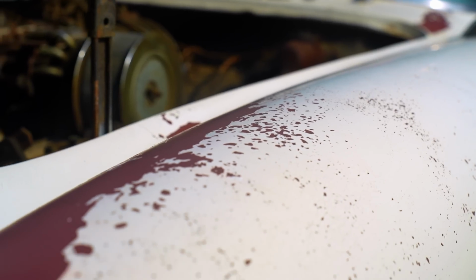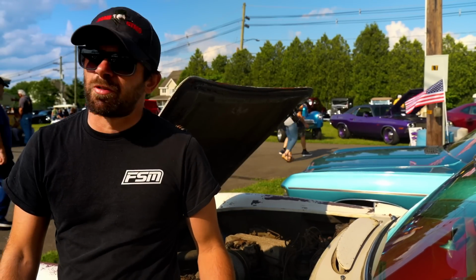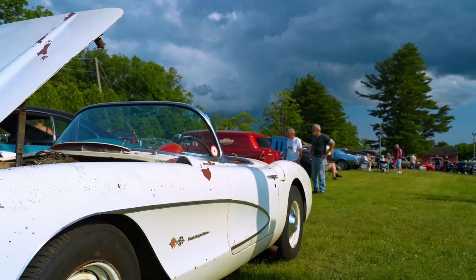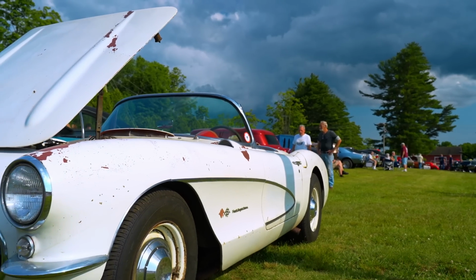So we're going with all the patina, right? All the rust patina. And as it sits there as we see it, it doesn't hurt any of the functionality. Nothing at all. This is all fiberglass, so it's not even going to rust. The only thing that's really metal on the car is the frame underneath it, and that's pretty solid.